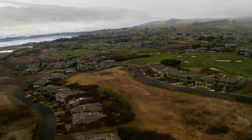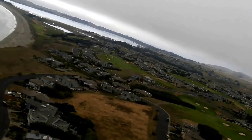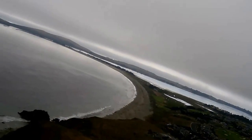This flight was flown with my Dragon Link hooked into my Futaba 10C radio. I have two 1.3 gigahertz receivers that are both connected to the 1258 channel.